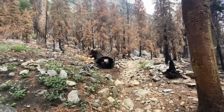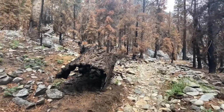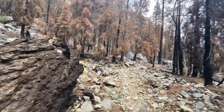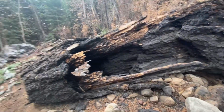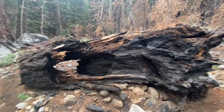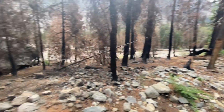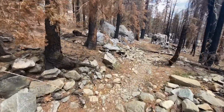I do get concerned about our ability to enjoy these places in the future. It really hits home hard when you're sitting here and you're just experiencing it all. Being here in the middle of the mountains and looking at burned out logs and dried up rivers. Man, it's tough to see sometimes.